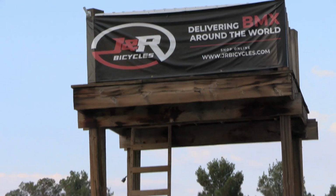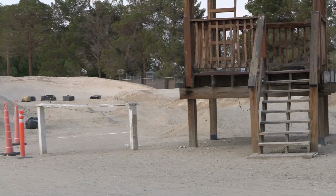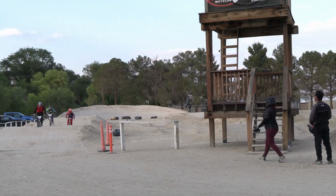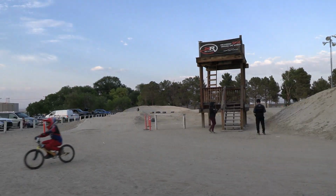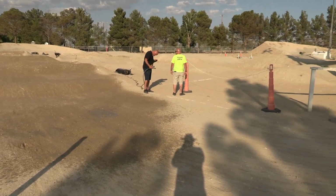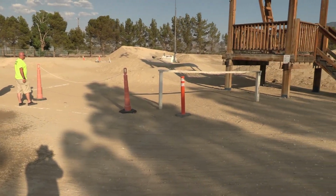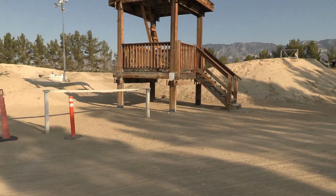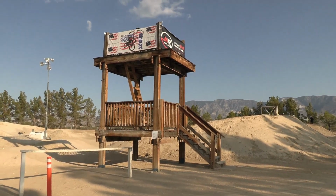Here's a few shots of the observation tower, and you can tell it's right next to the finish line. So it's a great spot for announcers to be staked out so they can really see who wins the races. And right here we have a good shot of them doing a little maintenance by the finish line, and as we pan over to the right, we can again see the bottom of the observation tower.